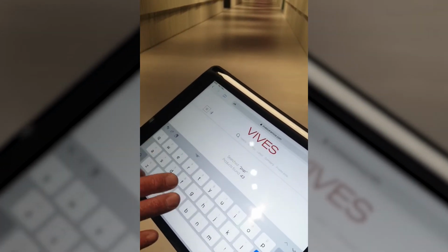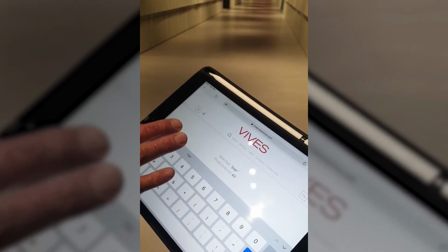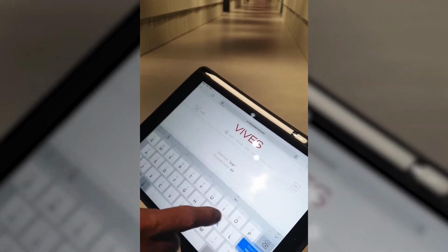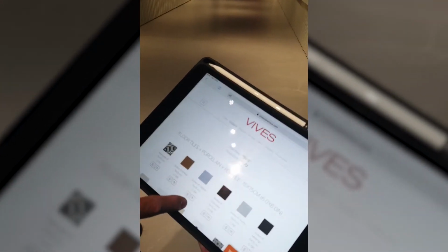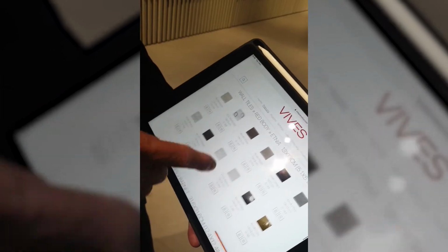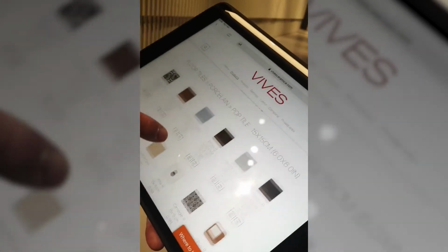So if you can remember that the pop collection, the one you're looking for, is 15 by 15, but you can't remember the name of the collection, you can just put 15 by 15 in the search engine, and it comes up with all the 15 by 15s that VIVES produce, all the different collections. But as you can see, it's come up with the pop collection there.